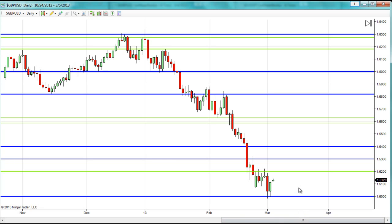That's pretty much it for the pound. Again, it's real simple. Look for shorts off of 1.52 and longs off of 1.50. Let's check out the old Aussie.